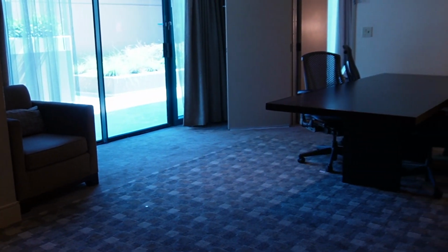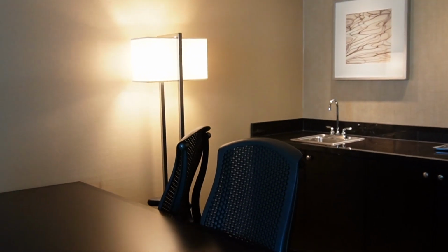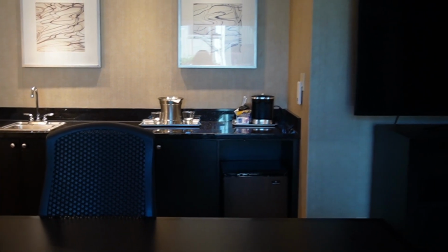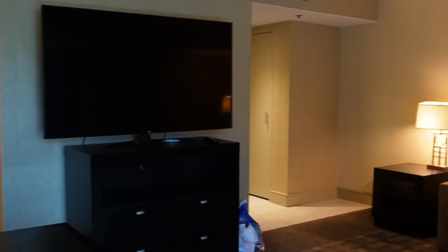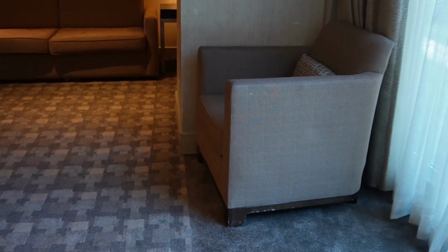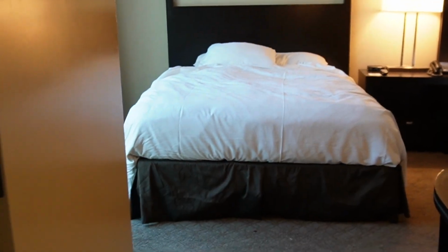So that couch ended up being a queen sleeper sofa. There was a conference table in here with chairs, and they had a mini kitchenette in the room, which was so nice when you have as many children as I do. It's nice to have a mini fridge where we can put drinks in, so after the park we can all have a cool bottle of water. It's nice to have storage for snacks, and it's nice to have space to actually be able to pack and unpack.